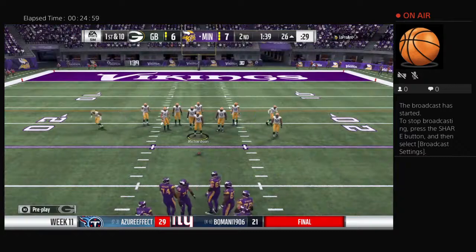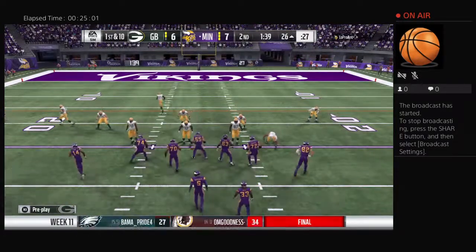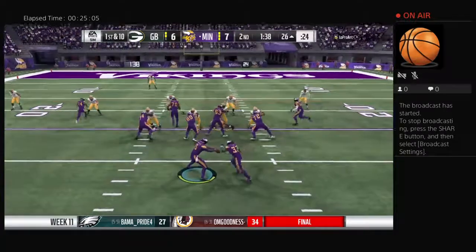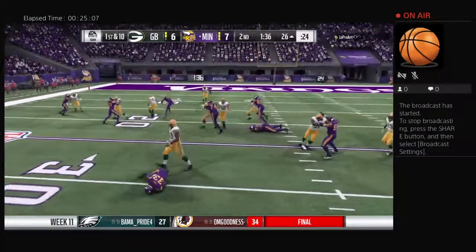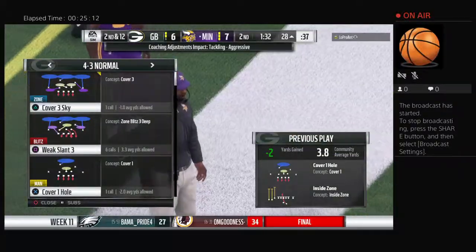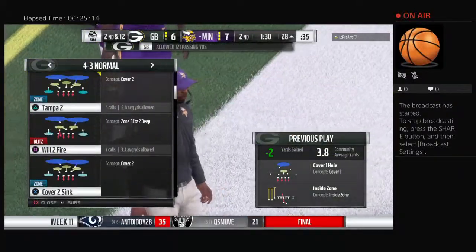And a great spot to start this drive from here. They'll run it now out of the gun. And he is knocked down from the side. That's going to go as a loss of 2, and it'll be 2nd down.